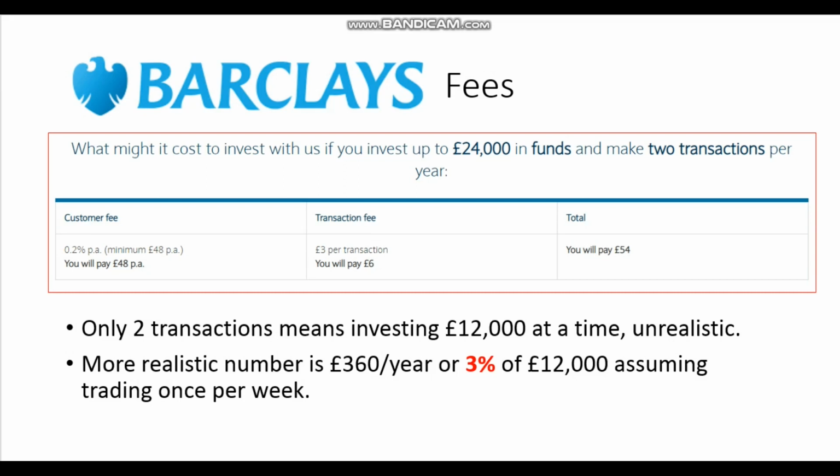You want to be averaging that out, paying into your account on a more regular basis, say once a month. £1,000 a month would be a much better and less risky way of investing, so that you can average in to the markets. The thing to be concerned about is big losses, because if you put all your money in at the top of the market and then it immediately drops, you're down a lot of money for a long amount of time. So it's better to average in over time, and that's called pound cost averaging.